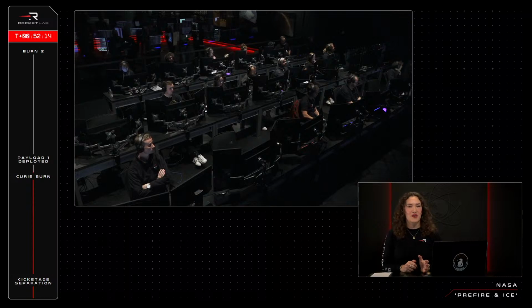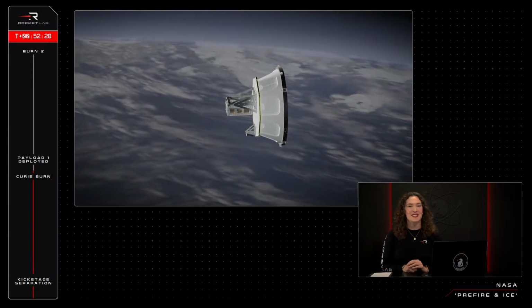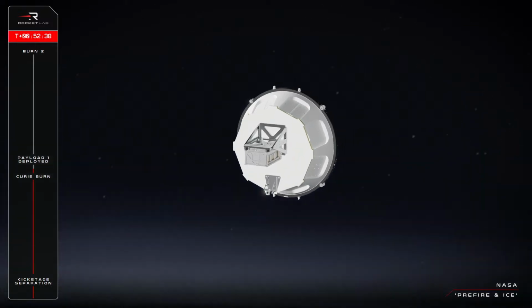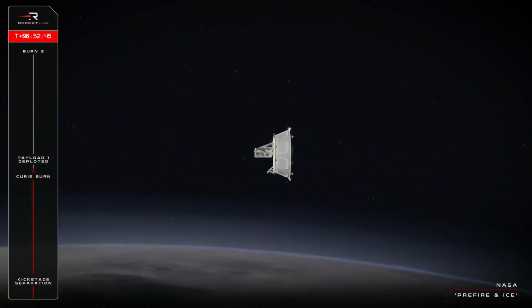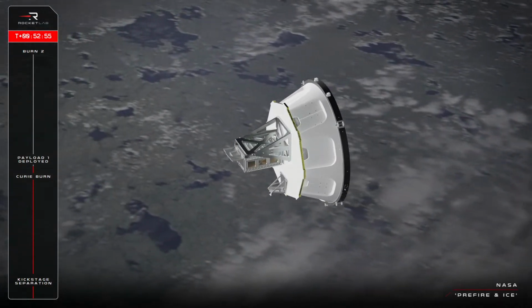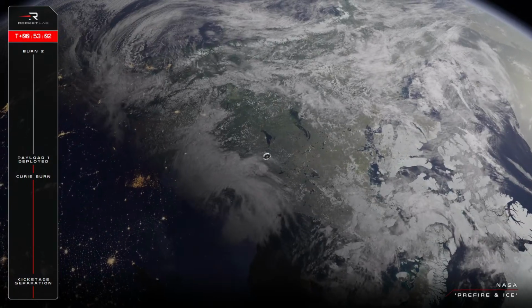We also heard over Mission Control there that we have had the successful shutdown of the kick stage's Curie engine, and that means we are now only moments away from payload deployment for NASA's PREFIRE satellite, set to be delivered to its 525-kilometre target orbit to begin its mission to collect data. PREFIRE 2 deployment confirmed. Welcome to space, NASA PREFIRE.